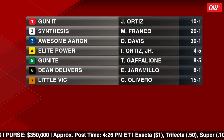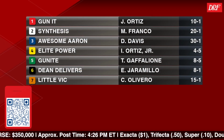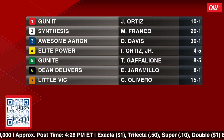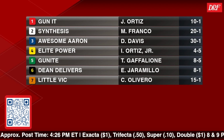And Craig, we've got two really talented sprinters in this field in last year's Breeders' Cup Sprint winner, the number 4 Elite Power, as well as Gunite, who has won a grade 1 at Saratoga before, taking down the Hopeful a couple of years ago, and has been towards the top of that sprint mile division on the dirt for a number of years now. They're definitely the two main players in this race.